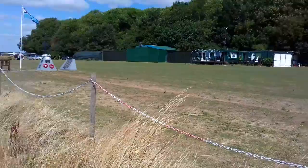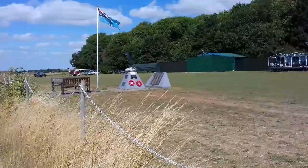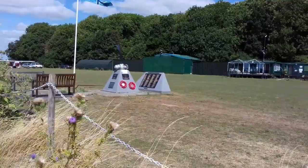We're here at the present day Microlight Club airstrip. It only uses about a quarter of the original site of RAF Hunsdon, and here's the famous war memorial. So have a little look at that quickly.